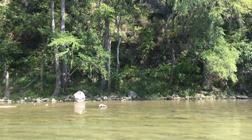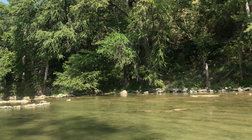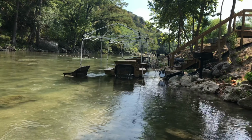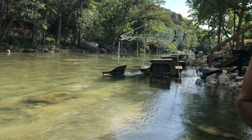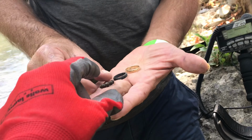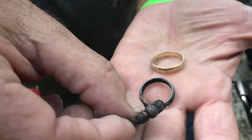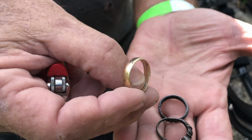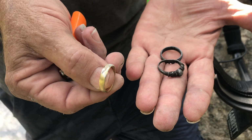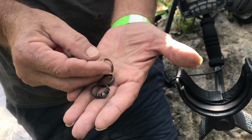All right, Scott and I are about to wrap it up. We're trying to make our way back. And we've been hunting in here where you see all these picnic tables and stuff. And earlier he got another silver ring right here, but look what he just got a minute ago. And he got a 10K ring. It's still got crud on it, but it's definitely gold. It's got a lot of calcite built up on it, but it's popping right off.